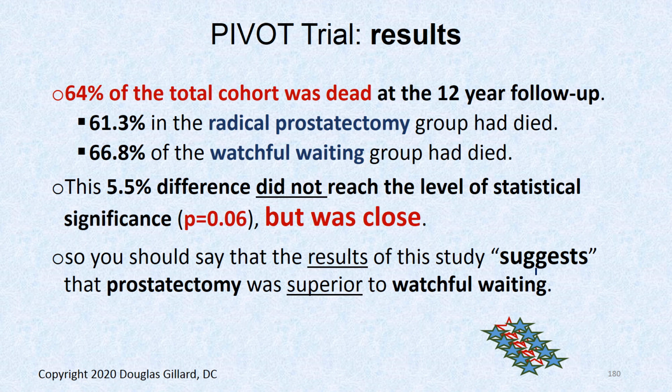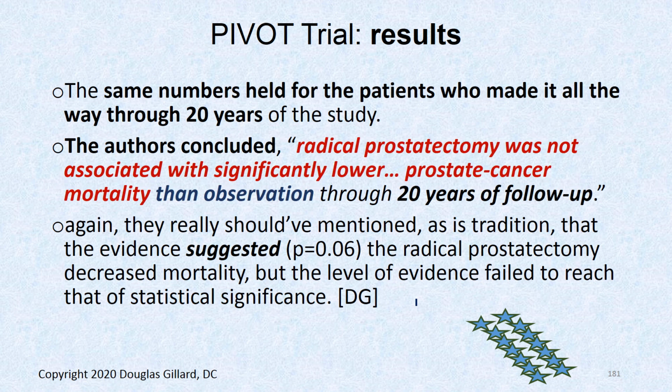You have to say the study suggests that the prostatectomy was superior to watchful waiting. The word suggests means it's super close to clinical significance, 0.06, maybe 0.07. So I would still do the radical prostatectomy if it was me, heaven forbid. Okay, and I go on that little ramp there. And then they followed the ones who were alive for 20 years, and about the same number of deaths was seen. So the authors concluded radical prostatectomy was not associated with significantly lower cancer mortality rates at 20-year follow-up. They should have said radical prostatectomy suggests a better outcome, but it was not statistically significant. So it's a closer call than they think.